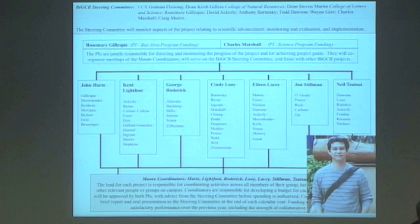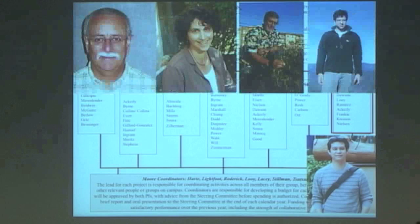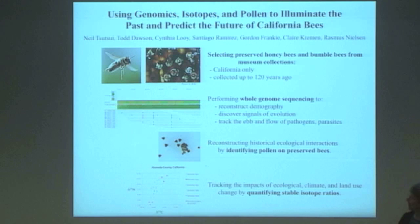The last project I'll highlight here is Neil Tsutsui, who works on bees and ants. He's been working with Todd Dawson, Claire Kremen, Gordon Frankie, and Santiago Ramirez. What they're doing is getting the bees together with the pollen that they collect. They're getting the current bees with the current pollen, and comparing this over the century to ones that were collected 20, 30, up to 100 years ago with their 100-year-old pollen, trying to see if there's a signature of change both in the bee and in the pollen.